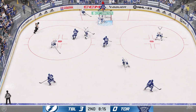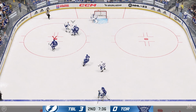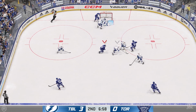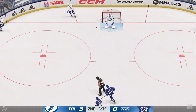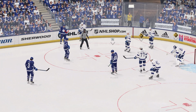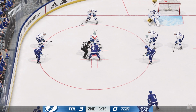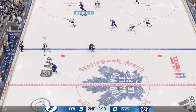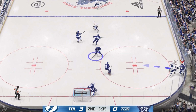Toronto's got the puck against the boards. Here's a short pass to Nylander. Oh, a good heads-up play with the poke check. Tampa Bay's got it in their own zone. Grabs the puck. There's a save by Vasilevsky. Past the midway mark of the frame, Tampa Bay's got a 3-0 lead. They have been in control right from the start. Toronto's got it, and they're on the attack. Misses! That's a little bit of panic. The puck is on his stick. He's in the middle of the ice, and he misses the net.